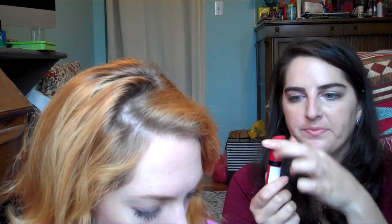Sometimes I'll do a bright red with this, which is from Rimmel London, and that's just a fun drugstore, like bright red. Sometimes I struggle because I feel like it bleeds a little, but I like the color. This is called Kiss of Life.